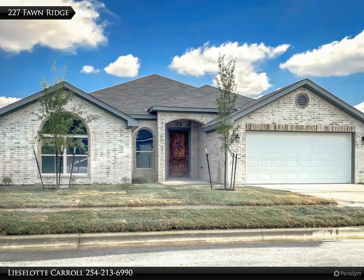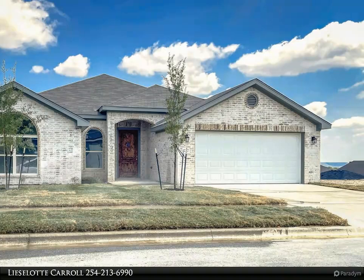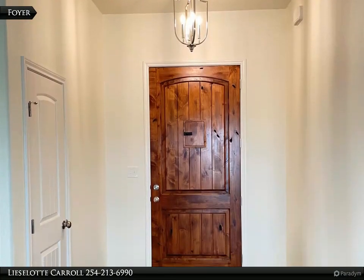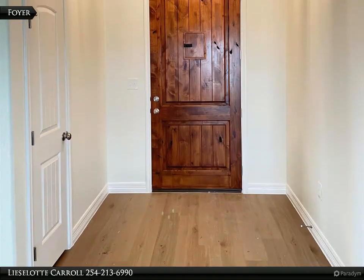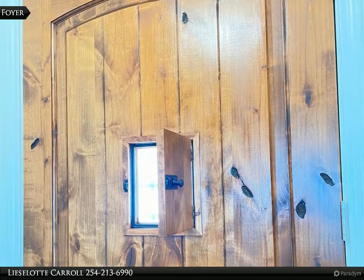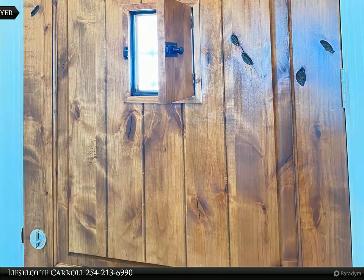Welcome to 227 Fawn Ridge, please come in and take a tour. Spacious foyer invites you in, welcoming you into the living room. Notice the coat closet on the left. Regally tall speak-easy door sports a peekaboo window.